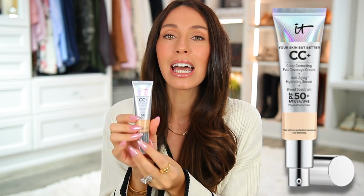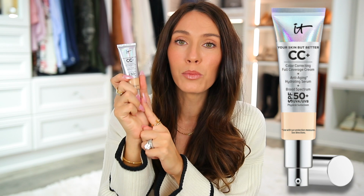It just again reaffirmed that my favorite all-time foundation is the It Cosmetics CC Cream. I have said this probably 30 to 40 times on my YouTube channel. This is more full coverage, but it still looks natural to me. So I'm still here to say, like, I will link this below. You can also get this from Nordstrom. If you haven't tried this yet, I'm telling you, just try it.